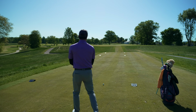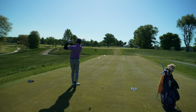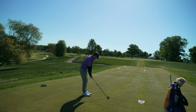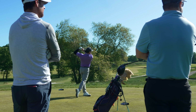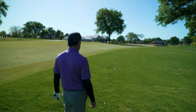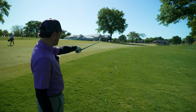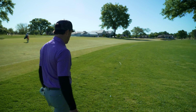I can't cut a driver to save my life, so we're going hybrid. It's a phrase you'll never hear me say. Yes, sir. Without a member taking us around, I would have been dead because I would have hit more club at that pin. So we're gonna hit less club. We're not even aiming at the green. We're gonna aim at this mound here and see if it'll roll down.